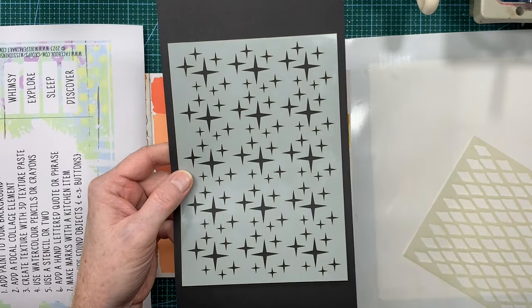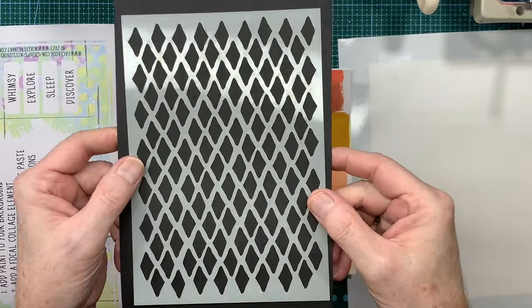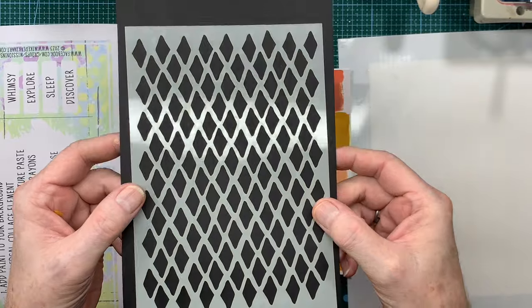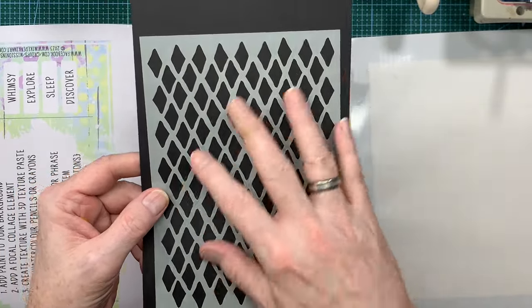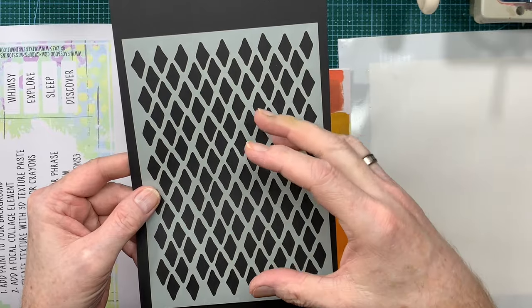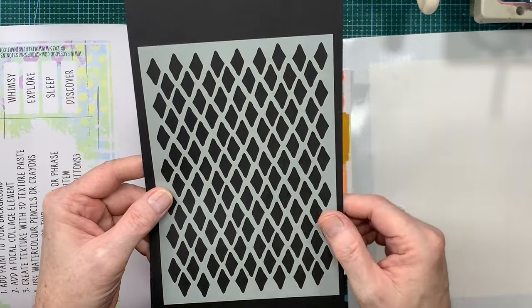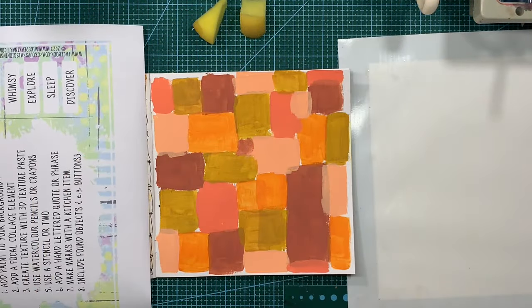So that's called Twinkle. And the other one, which is fairly new, is a kind of rough, damaged Harlequin. So a distressed Harlequin affair. It's grungy, if you know what I mean, without being too grungy. You've still got that diamond pattern, but it's kind of broken up, almost like a net, if you like. So I'm going to be using those two.